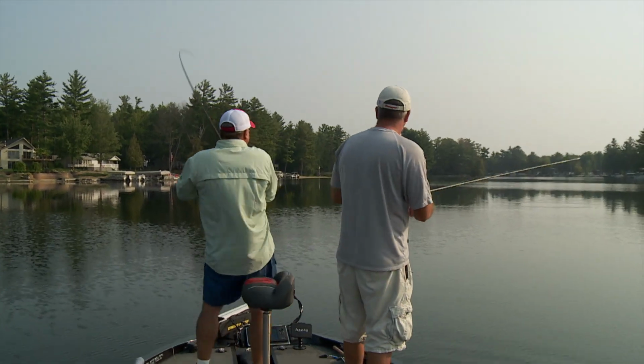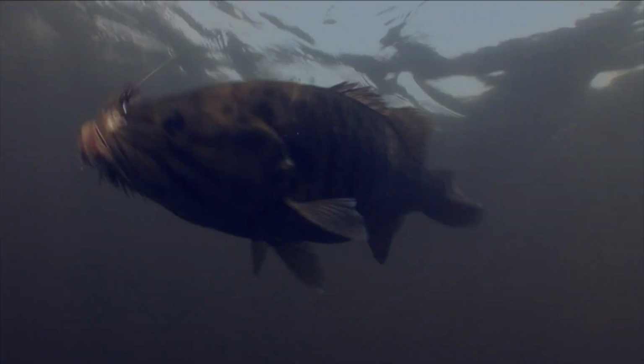There he is. Get him? That's a little better fish. There we go. That's a little better fish. He hit it twice. What side are you coming? Over here. Over here. That's smallmouth. It's a smallie. And look at that.